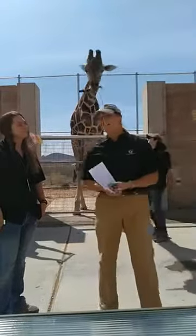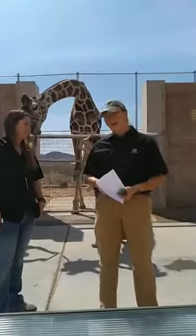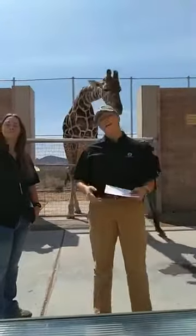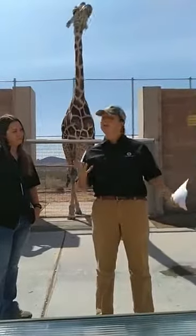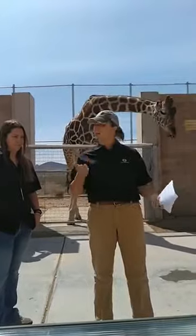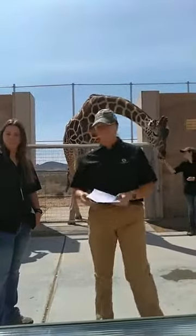So right now, Ozzy doesn't have anybody else, and that's okay. He's a little bit young anyway, so he's still growing up. As our facility and permits might change, we'll look into that in the future. But right now, he's our only male giraffe. In fact, he's the only giraffe in the state.